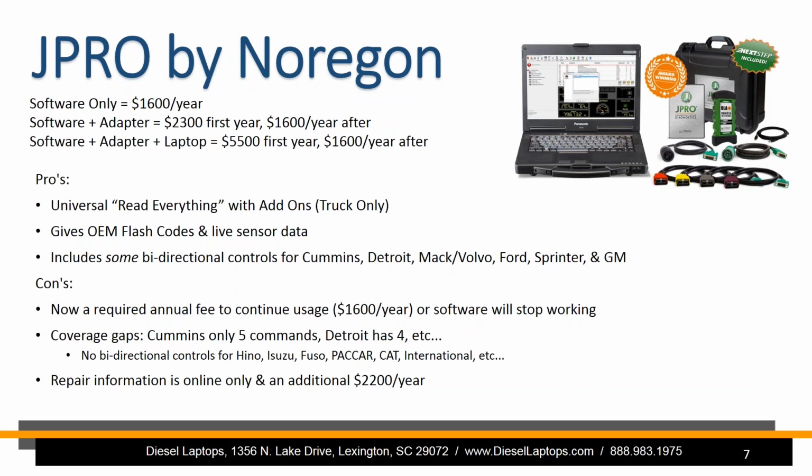It's going to read all the codes, and it's going to give you the actual OEM flash codes and the raw data codes, and it's going to give you live sensor data. So JPRO came out with that software package. It's been around for a while. Some of the bidirectional controls that you'll see in there, they do have some.